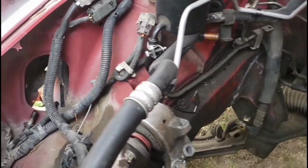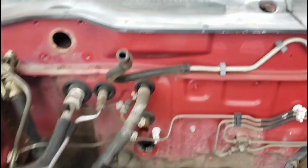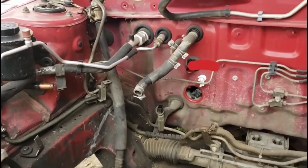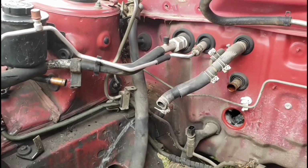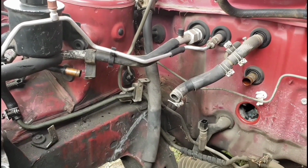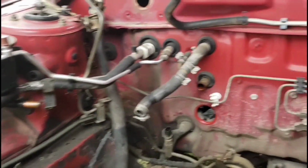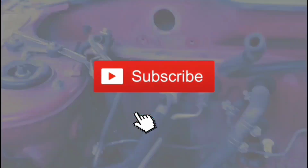Some stuff to sand it. Definitely got a lot to do here as far as removing this. I'm still debating on leaving the AC or removing it, but then again, this is probably gonna be just a straight track car, so honestly I'm probably just gonna remove it. It'd be a lot cleaner in here, easier to clean up, and easier to definitely sand back there and whatnot.